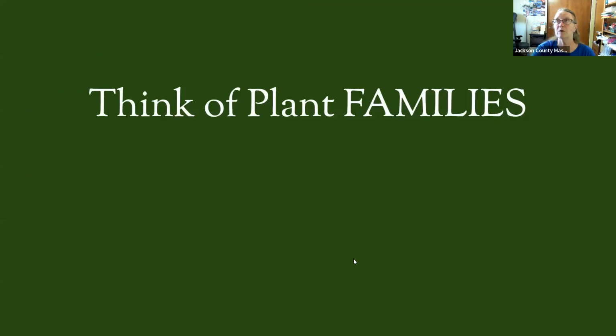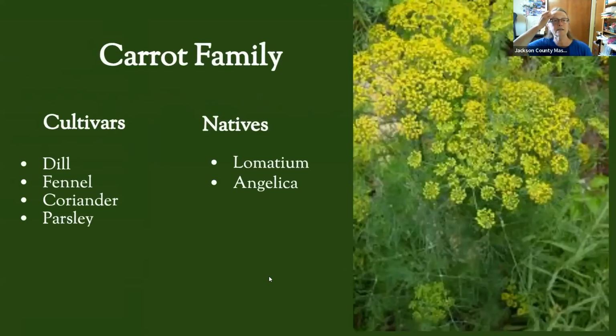So when you're planning a pollinator garden, you want to think about plant families. One of those families is the carrot family, the Apiaceae, which is Apia is bee. It's the bee family of plants. And those are things like dill and fennel and coriander and parsley we grow in our gardens. And the native ones are our lomatium and our angelica. Lots of tiny, tiny, tiny flowers, and they will provide pollen and nectar for our little parasitic wasps, our predatory wasps, and our little fairy bees and perdita bees that are like the size of a grain of rice.